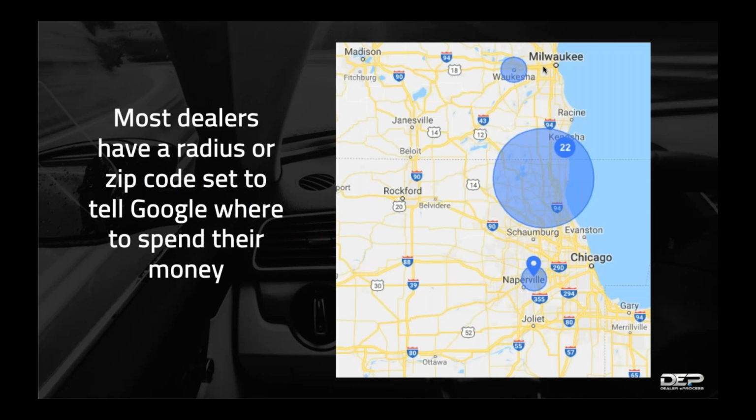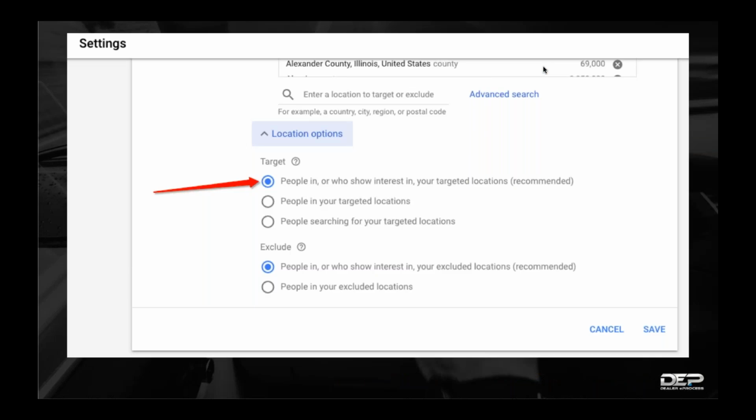So Sam, again, you work with a lot of dealers, same as me and everybody else here. And this is typically the case. When we start a marketing account for a dealership, there's a very clearly defined area where we're trying to market, right? It's either by zip code or a certain radius around the store. This is not uncommon. But what is also not uncommon in a lot of accounts is this setting that gets hidden inside Google AdWords. Sam, have you ever seen this page that we're looking at right here?